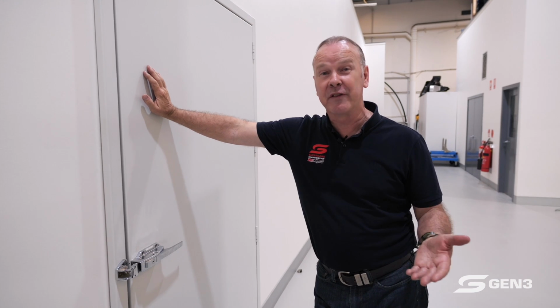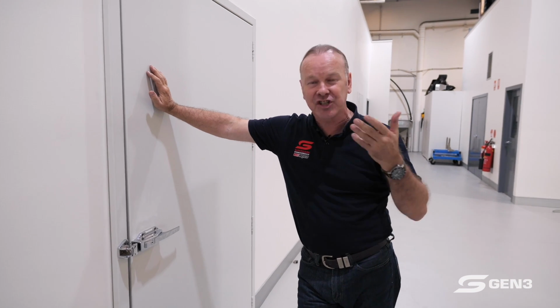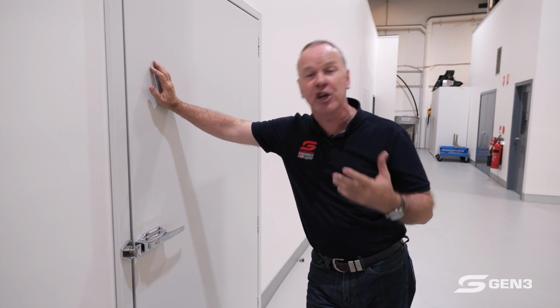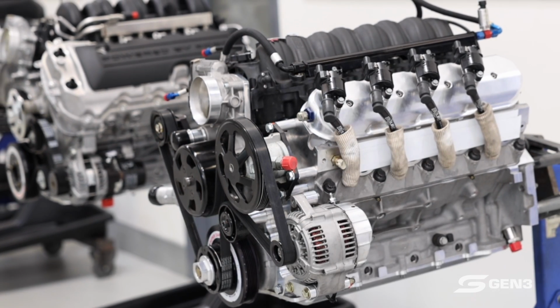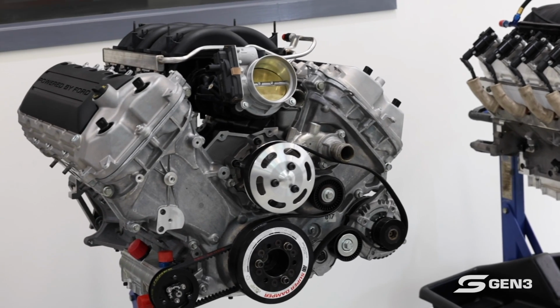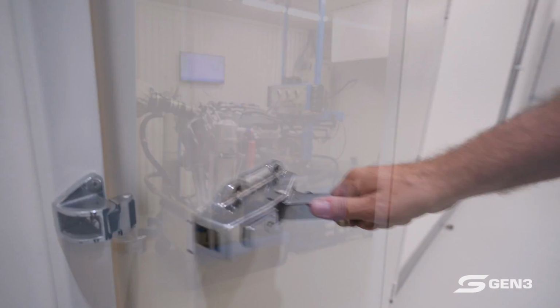And we are so privileged to be here at Craig's Engine Dyno, the Supercars facility that's done all the validation, testing, parity, equalisation of this new GM Camaro Gen 3 engine and the new Ford Coyote engine. And behind here, this is the dyno door. It's kind of like a vault, isn't it? Let's go in and take a look.